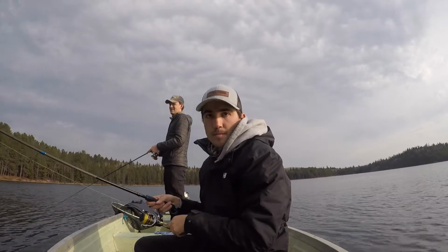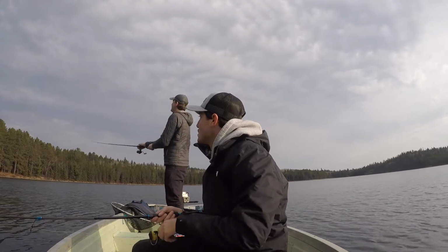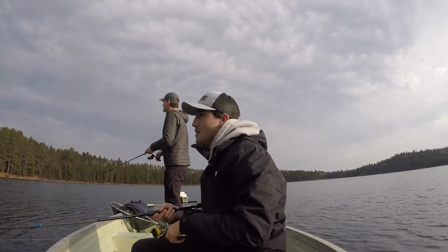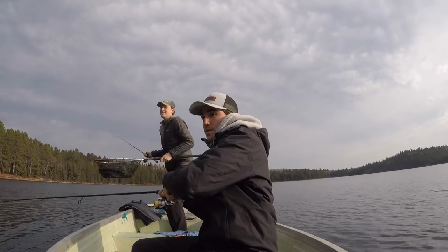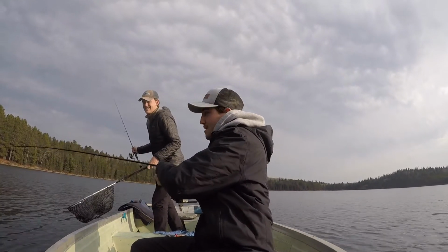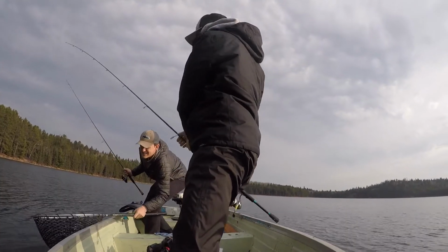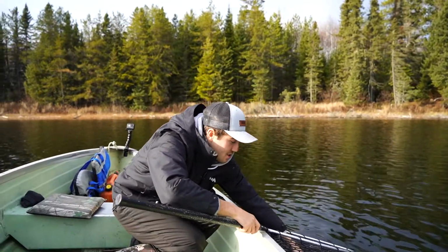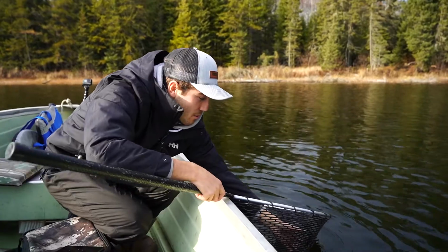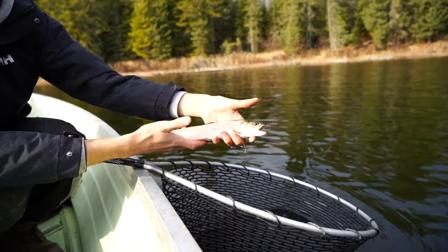So on these stocked lakes, you wonder if the bigger trout are... Oh, that's a good hit too. Yeah, I see him. How long did that take? Second cast. First cast. That's the second trout of the day so far, both of them splake. Upgrading a little bit in size.